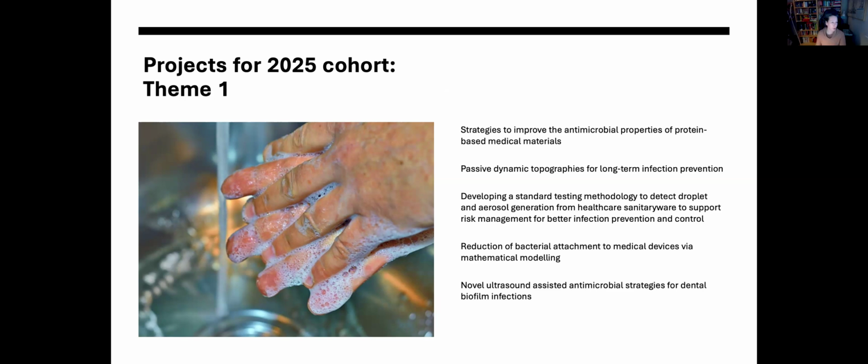These are the titles of all the projects that we've got on offer for our 2025 cohort. You can find out much more about all of these projects on our website. So these are just the titles here, but on the website, you will also see who the supervisors are for each of these projects, and you can click on those links and find out more about those people. But there's also a 500-word summary of the project. So, you know, what are the aims, what you'll be doing, what skills you'll gain, what are the impacts of that project.